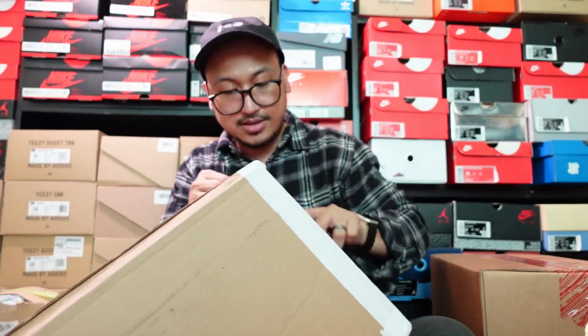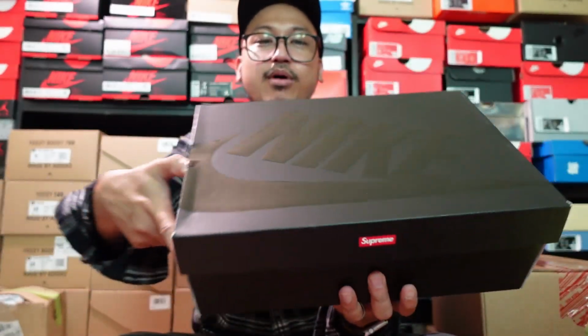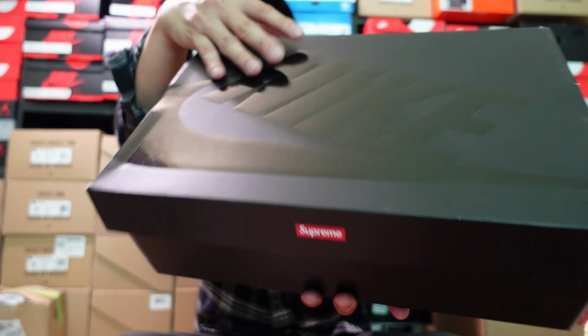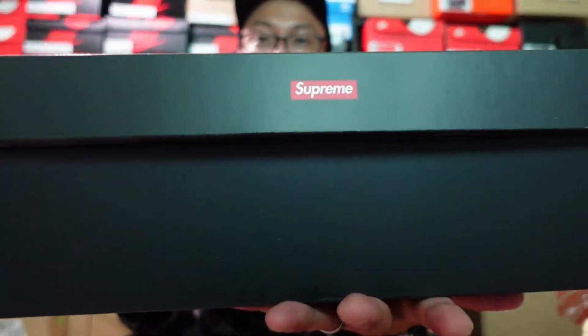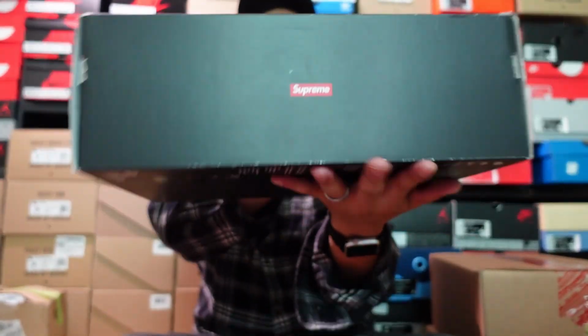Okay. I purchased this from our Kapatid Superstar client. Thank you so much. Very secure packaging. Look at that. So it has a black box with a Nike swoosh glossy finish logo on top of the shoe box. And it is Air Force One special. Let's go. It has that Supreme box logo at the front and back of this sneaker.